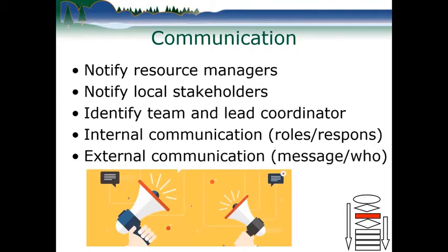Then we start communicating. We notify the resource managers. We have to notify supervisors, division administrators within the department, also local stakeholders, so people who live on the water body or a wetland or an area of land or property. Then we identify a team and a lead coordinator that are going to work through the process of what this document is. And then start working on internal and external communications, identify roles and responsibilities for who's going to do what and what is the message that we're going to share, make sure that we have talking points.